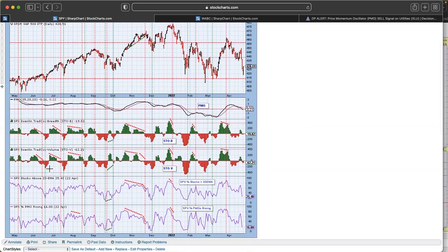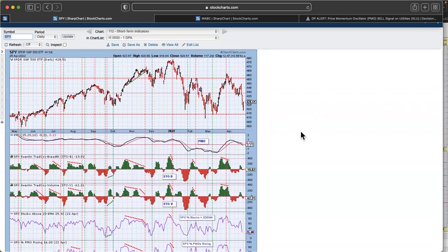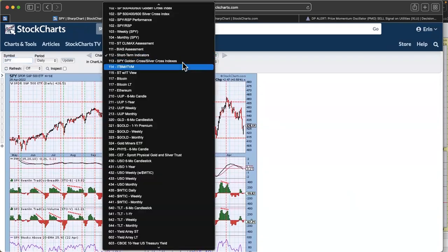And like I said, these are not up to date, but you will notice very, very poor participation right now. Only 25% as of Friday had price above their 20. I will not be surprised to see both of these numbers move lower. Only 16% of the S&P 500 has rising momentum, has a PMO that is turned up. Personally, I don't buy stocks unless the PMO is turning up. So there's not a lot of selection there. And it makes sense that my Diamond PMO scan is not coming through with much.